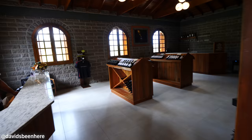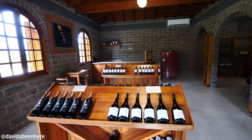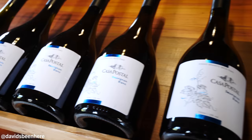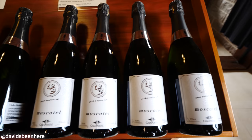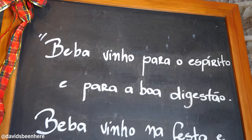Bom dia, tudo bem? So right here we have their shop. Right when you enter, they have their shop. Rosa Vento, Casa Posta, Sauvignon Blanc. What else they got? Cabernet Sauvignon, Merlot, never ending vino. All right, we're gonna go in the back.